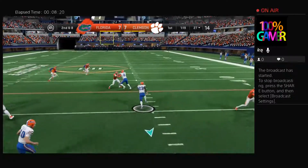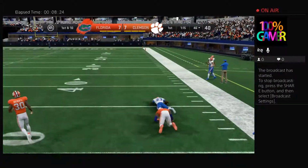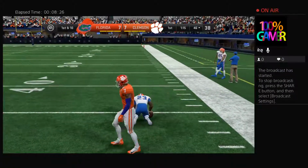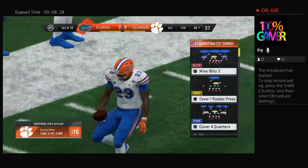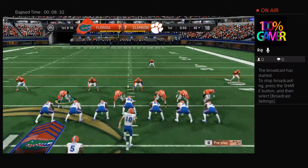On the ground, it's Clements. He'll have a first down past the 40, and he takes it across the 50 to the 46-yard line. 27 yards there, a first down. 1st and 10, Florida.